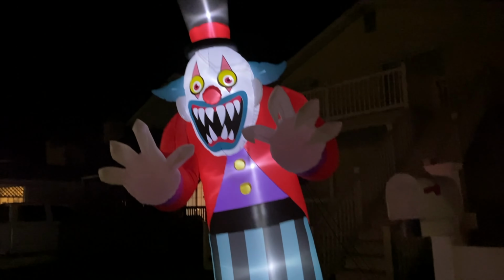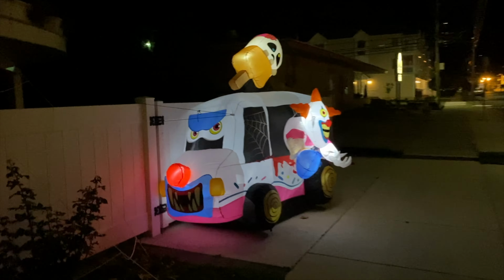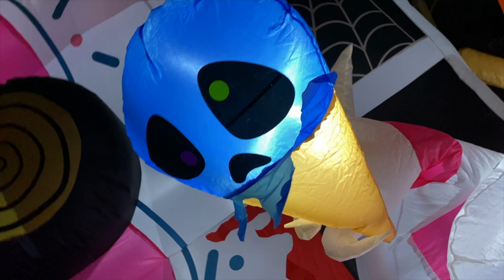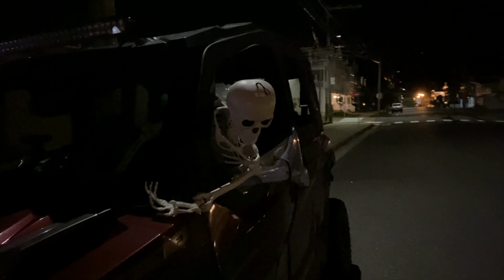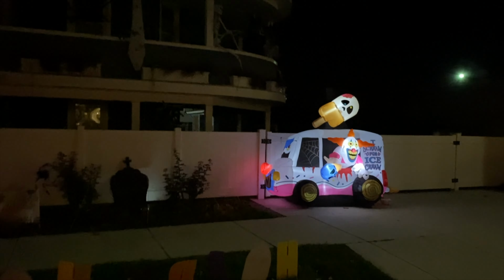They got this crazy clown, and this right here. What is going on here? Look at this. You never want to get ice cream from this clown. Even the ice cream looks really upset. But the kicker of this whole situation is what's going on behind me with this golf cart, because it's a skeleton, just hanging out in the golf cart. It's so funny. They did a really great job.